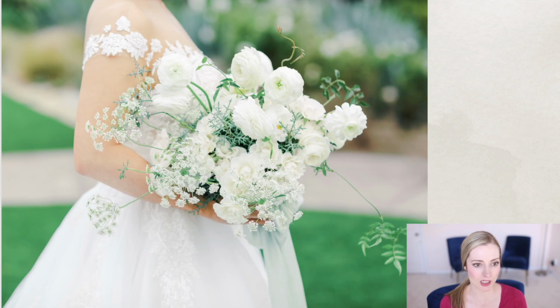But I love the ranunculus. Ranunculus are one of my favorite flowers, and I just loved all of the different little bits and pieces and different sizes of the flowers in here. So I thought, if you're going to go with an all ivory with just teensy bits of pops of greenery, you could still do this for fall and kind of transition it to winter if you're going deeper in the fall.